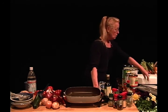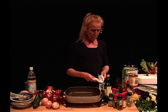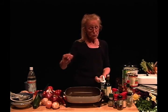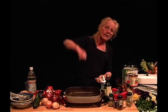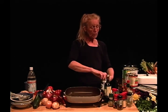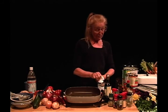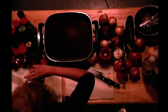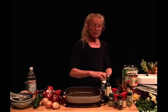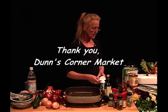And the only way for you to lose weight and keep it off forever and stay slim and trim is not to use oil. Or if you do use oil, don't use it like you see the people on TV, on the food channel, doing it. No, I'm sorry, you can't use oil like water, because if you do, that's why you end up getting fat. So I use low sodium chicken broth, which I have to say thank you to Dunn's Corner Market for supplying me all this lovely food for our shoot tonight.